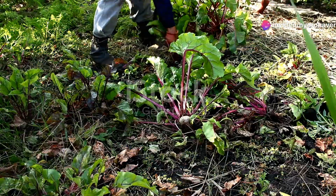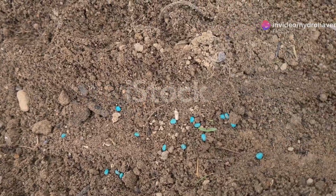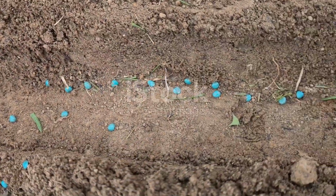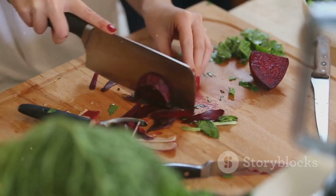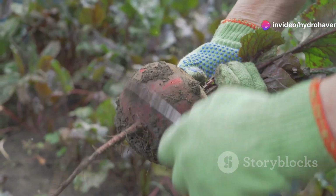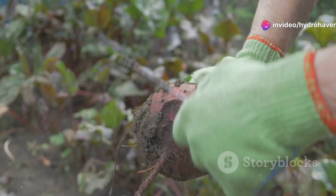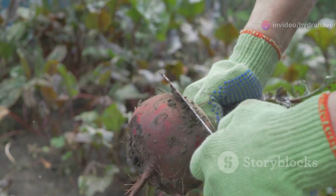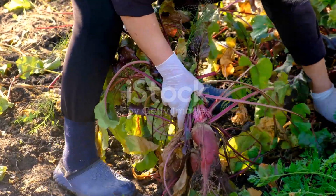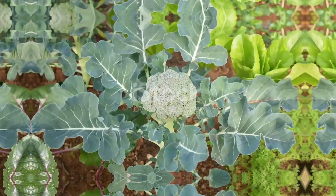First up we have the humble beet. These root vegetables are perfect for fall planting as they prefer cooler, moist conditions for germination. Beets are not only delicious but also packed with nutrients. When planting, space your seeds about 3 to 4 inches apart and water regularly to keep the soil moist but not waterlogged. As an added bonus, both the roots and leaves are edible, giving you more bang for your gardening buck.